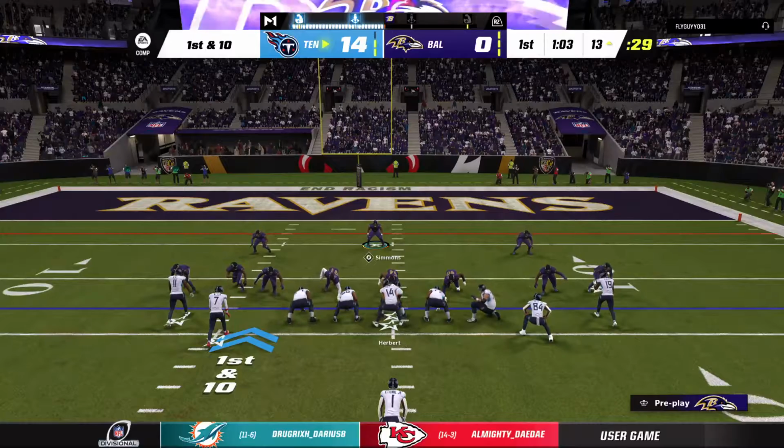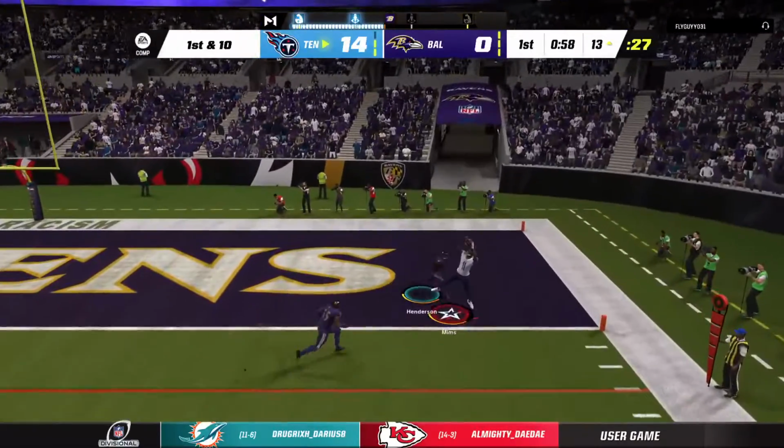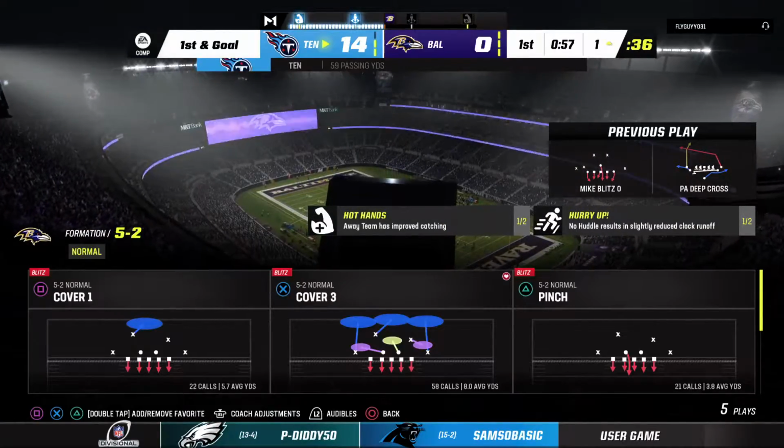Trying to shake off the interception from the last drive, he'll look to throw. And it's caught. And he'll be out of bounds. The pickup goes for 13 and sets him up first and goal.